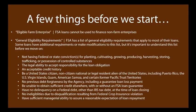If you feel fuzzy on whether or not your enterprise is a farm enterprise, this is a great time to contact FSA and talk them through the specifics of what you're trying to do and see if these loans might be something you can access. However, if you can tell right off the bat that these probably won't work for you, at least you have a little bit of clarity before you've gone too far into the process.